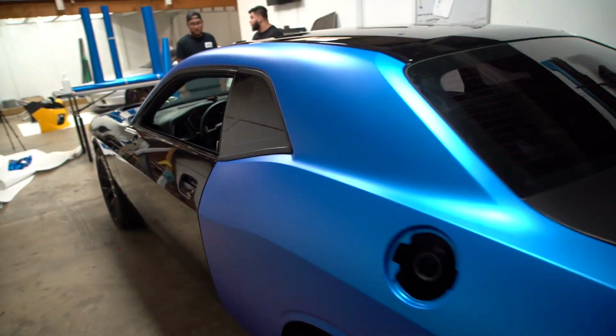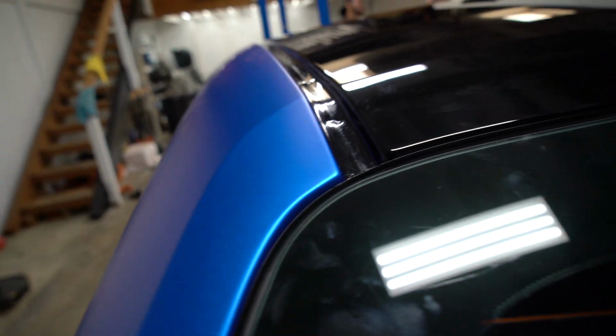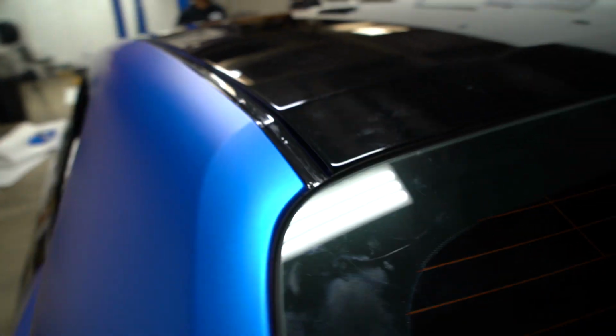We went all the way in on the gas cap. You'll see that everything's nice and tucked in the edge here. Nice straight line back over here on this side. There's a roof rail that goes there, it's no big deal. And then we got everything tucked all the way under.